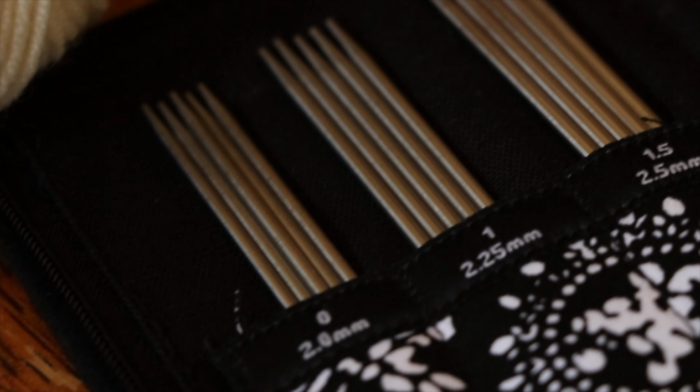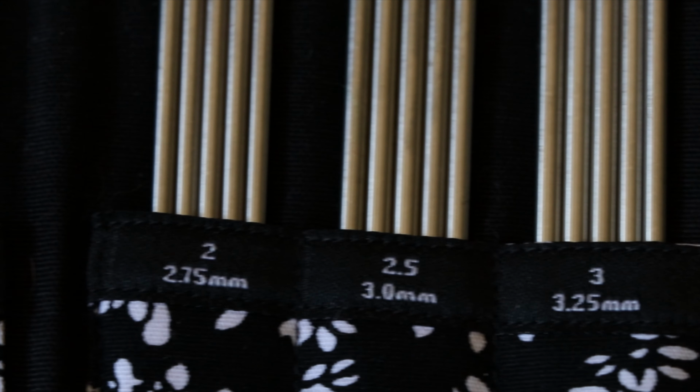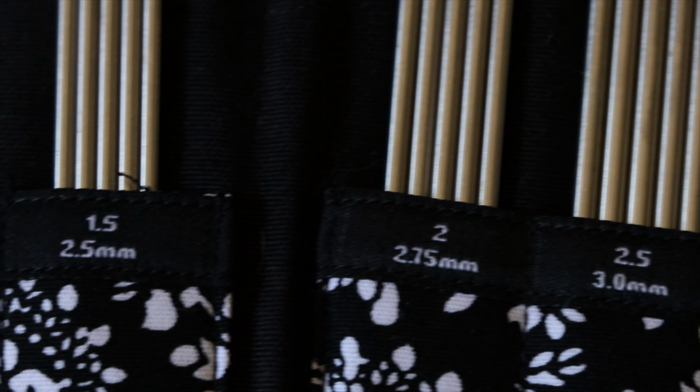My favorite brand that I have found for knitting toys is Chow. I have no idea if I'm pronouncing that correctly. I really hope that I am. And I love this set right here because it comes with a lot of the different sizes that you need, especially for knitting toys. There are 6 different sizes in this little set, and I really like that. I've used the 3mm double point needles for their bodies.